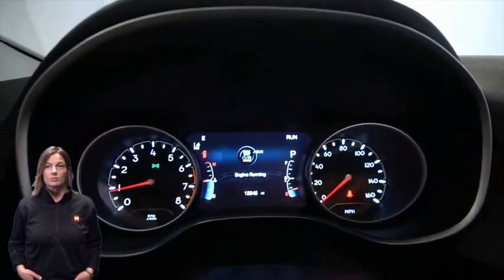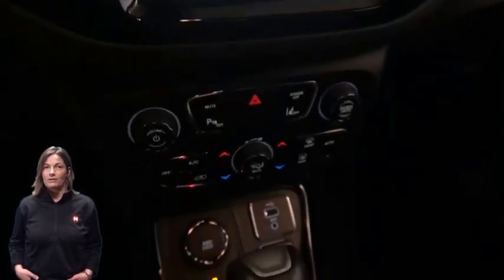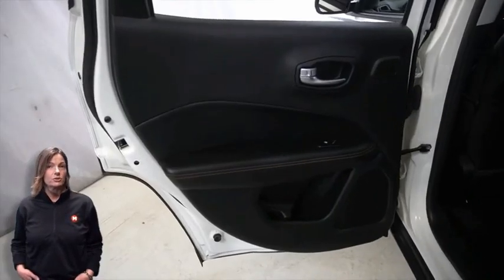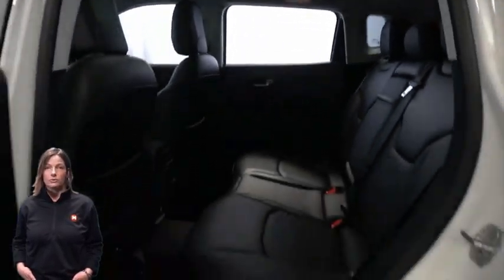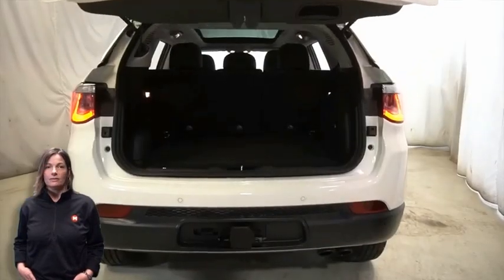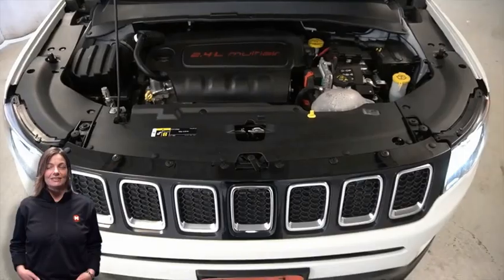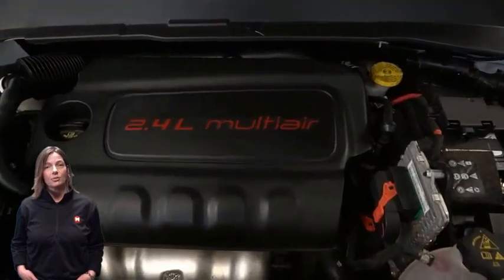8.4-inch touchscreen display, navigation, rear backup camera, dual zone temperature control, Select-Terrain system, split folding rear seats, dual pane panoramic power sunroof, power liftgate, 2.4-liter 4-cylinder engine, and so much more. For additional details, visit us at marinocjd.com, stock number D5726.